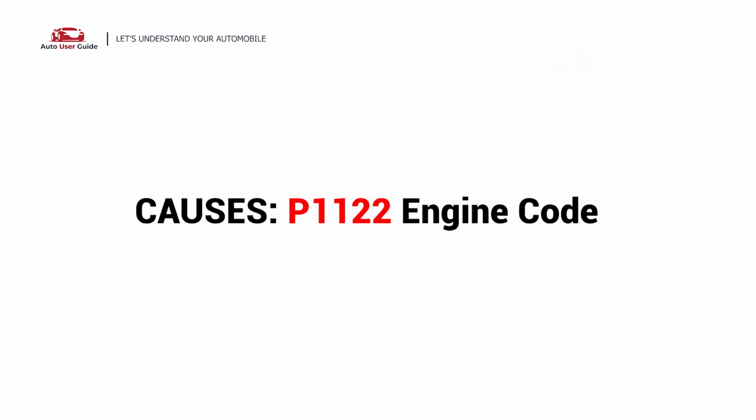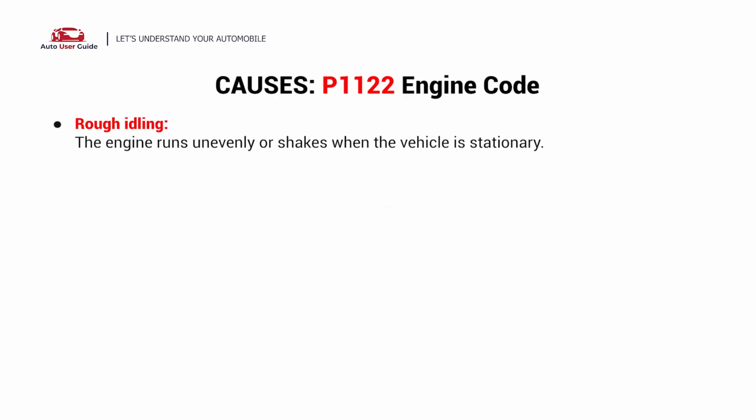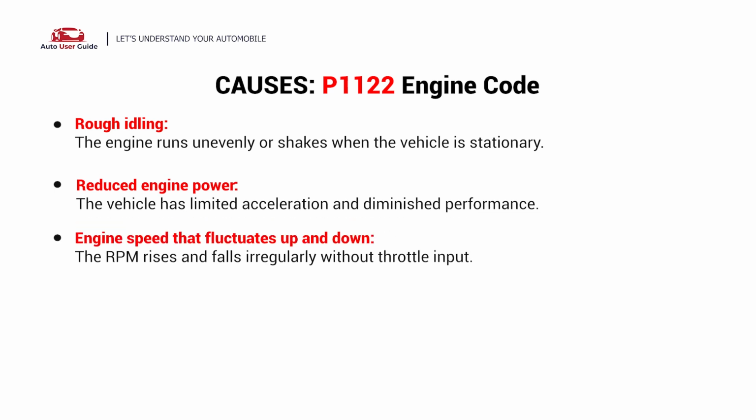So what causes this imbalance? Here are the most common culprits. This error could be caused by these possible faults in your car. Rough idling, reduced engine power, engine speed that fluctuates up and down.